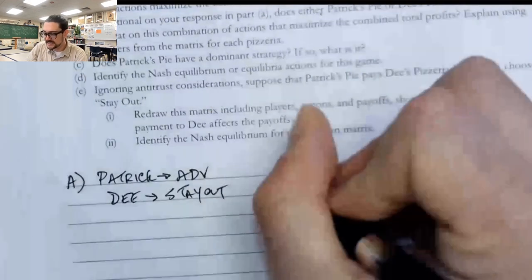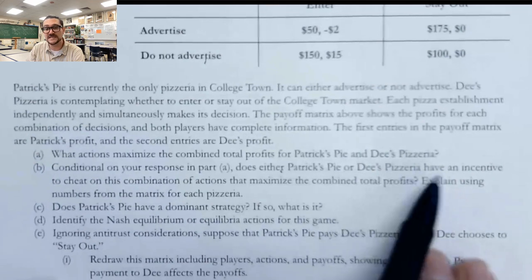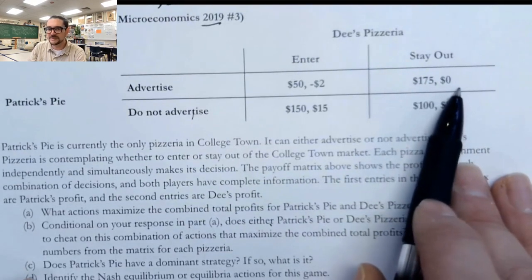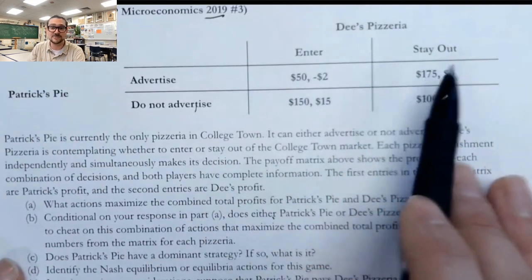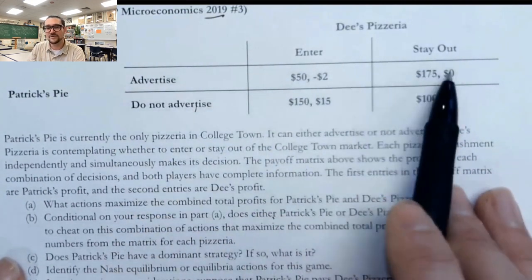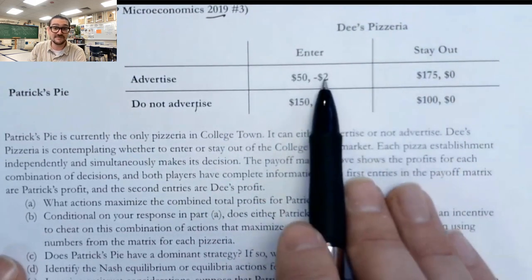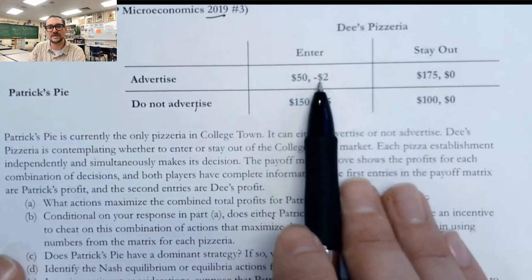Now, part B says, conditional on your response in part A, does Patrick or Dee have an incentive to cheat on that combination? In other words, if they're here, are they going to leave from here? In order to know that, we just compare what Dee would earn if they switched from stay out to enter and Patrick stayed the same. So if we're still in this advertising row and Dee decided, oh, I'm going to go ahead and enter, they would end up with -2. So no, they don't, because they'd lose $2 by entering that market.